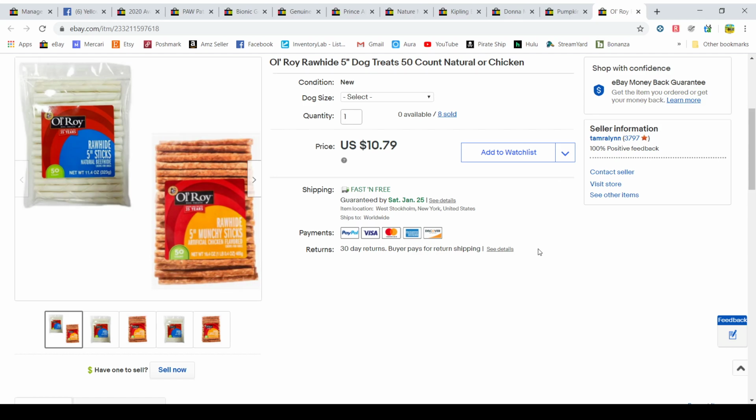Another retail arbitrage from Walmart were these Old Roy rawhide sticks. They had them marked down to, I think it was $1 a package. I picked up quite a few packages. Here it says 8, but I did send quite a few into Amazon also. Only the natural beef hide went to Amazon because there was not a listing at the time for the chicken flavored ones. So I sent in the beef hide to Amazon, and I have a few here that I kept behind and threw up on eBay, and I'm now sold out.